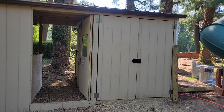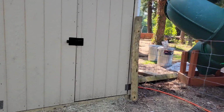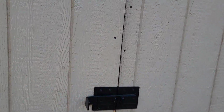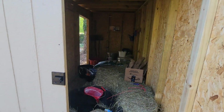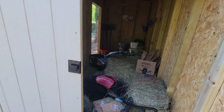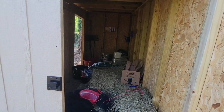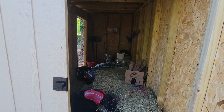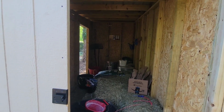Right here is the hay barn. So when I open these doors, you can see I have the other door still open. All the hay gets stacked up here. I have to order some more. The trash cans over there actually hold grain for the cows and for the chickens. We have some hooks on the wall for holding the buckets.